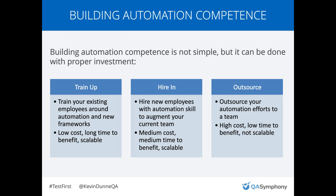One is that you can train up your existing team, and that obviously takes time, but it's a lower cost, and it's scalable because then your team will be transformed. So that's the approach you can take if you don't need to have TDD tomorrow. You can also hire in. We see that's a good middle ground.